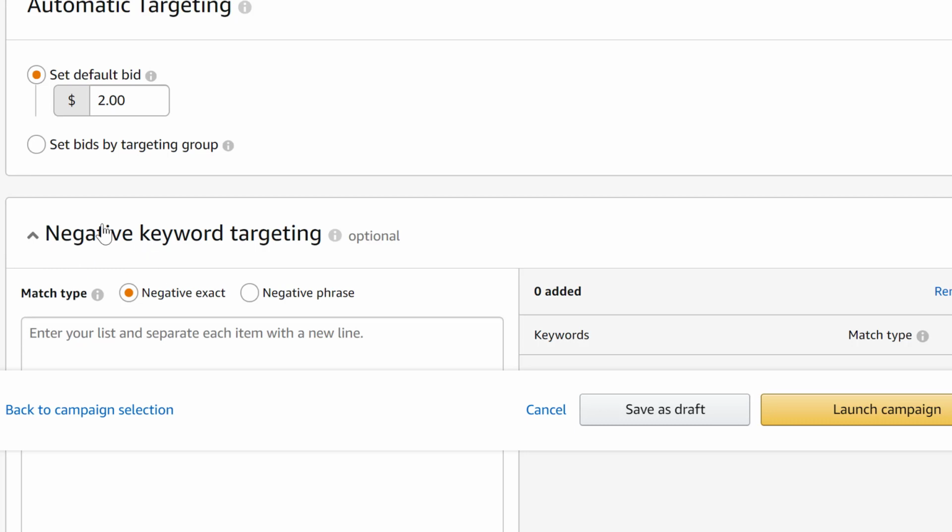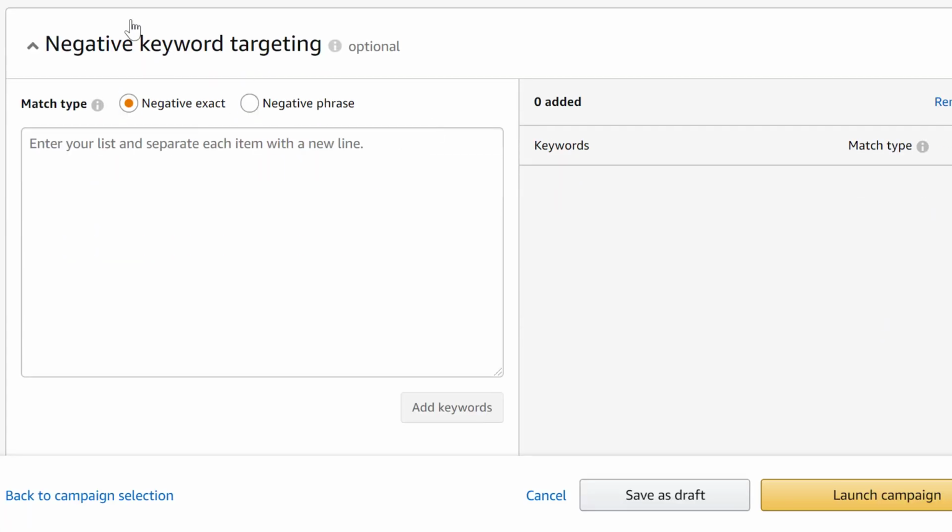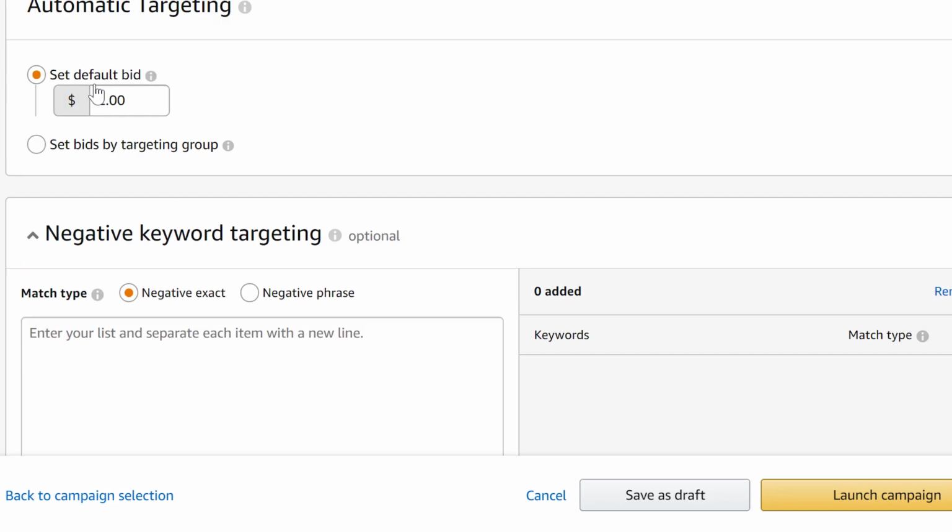For negative keywords, this allows you to select keywords that you do not want your auto campaign to target. We are going to be adding negative keywords in here later as we manage our auto campaigns. For now, you can leave it blank, or if you want, you could add your brand name as a negative keyword so the auto is not spending a bunch of money on brand related search terms. It's really up to you though, but generally speaking, just leave it blank for a new campaign.